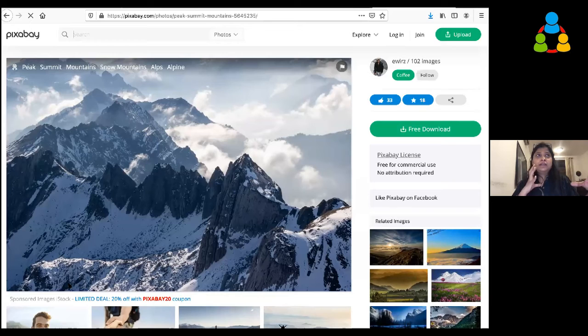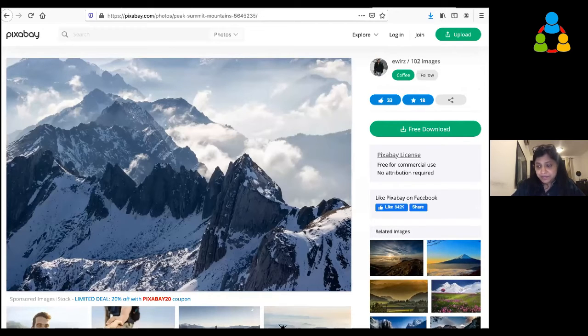So whenever you're looking for an image, look for a metaphor. Look for symbols. For example, what can a mountain symbolize? Let's try that. Wait for a moment before I give a hint. A mountain can symbolize strength, isn't it? What else can a mountain symbolize?